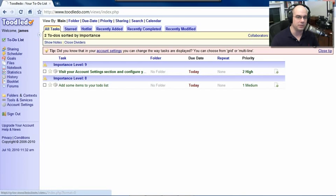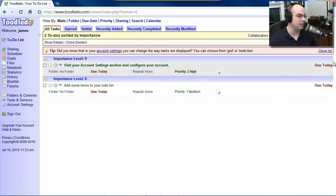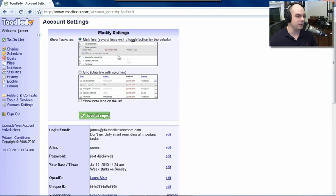One of these buttons up here is to switch to the multi-line format, and you can change the way that it views this on the screen. You can expand some of these things out so they look different. You can change the way exactly in the account settings view how you would like it to view. And it even shows you, do you want it multi-line? Do you want it grid? Do you want the note icon on the left or the right? You can change all of those things.